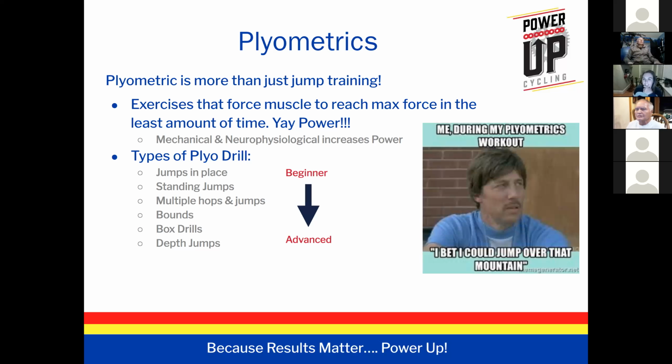And then, so me during my plyometrics workout, I bet I could jump over that mountain. It's how I always feel, and then I look at the video and I'm not getting very high.